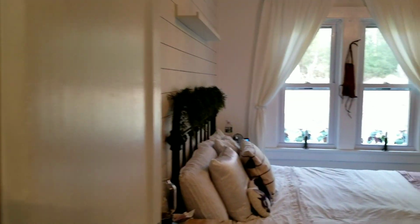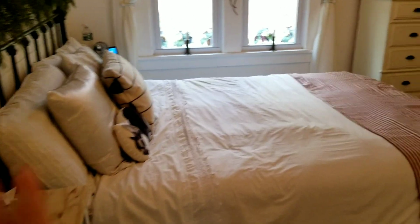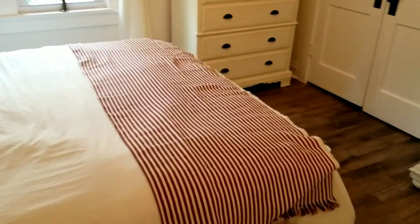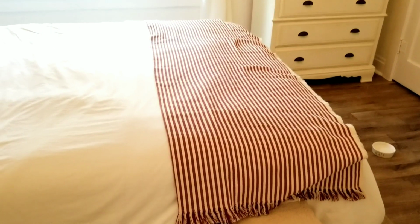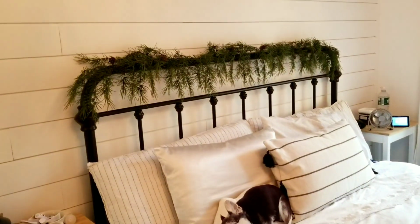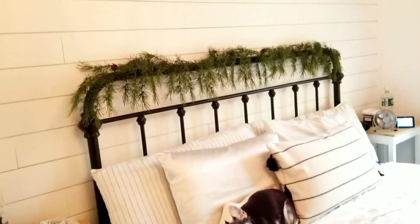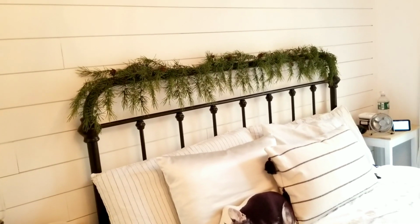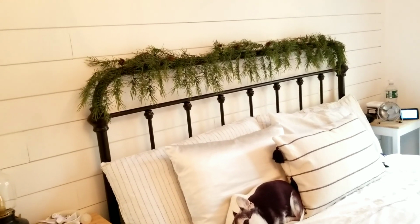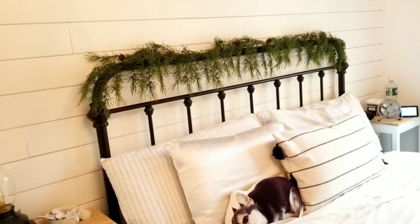So we're just gonna come in here, and I kept it simple in here too. So I swapped out for white bedding and just added a red and white throw at the bottom. And that throw is an IKEA find from a couple years ago. I went ahead and put some garland on our bed frame. I just love the way that the iron looks with the garland on it, and that was one of my most exciting parts about swapping out our old frame for this one.